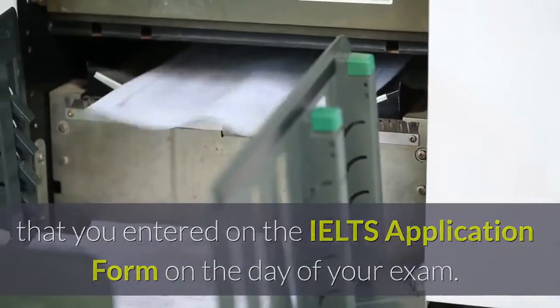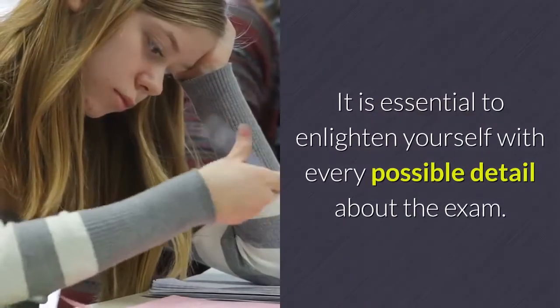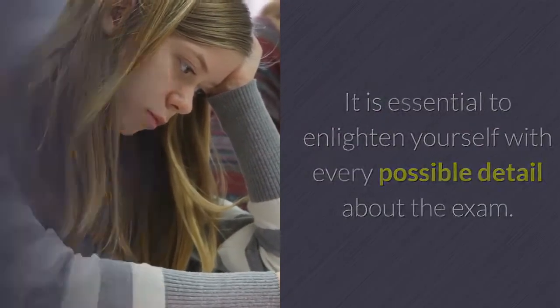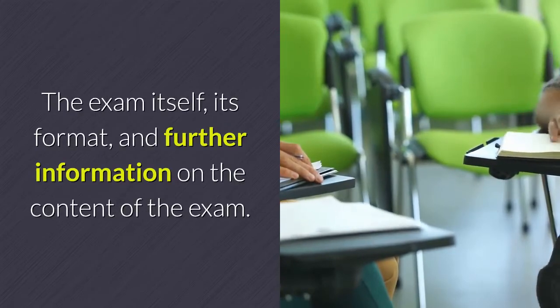Preparation for IELTS. Make sure you are ready. It is essential to enlighten yourself with every possible detail about the exam. The exam itself, its format, and further information on the content of the exam.